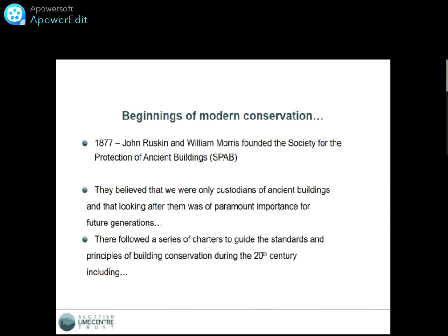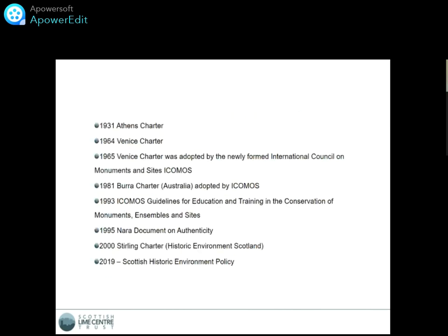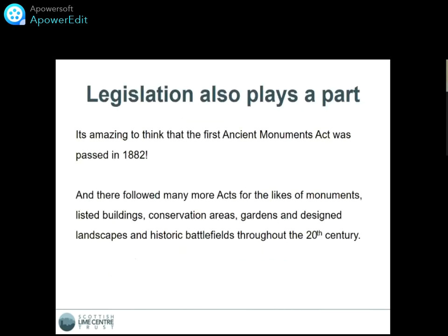And so there followed a series of charters to guide the standards and principles of building conservation during the 20th century. And they include the following. There's heaps of them, if you've got time to look through them. So legislation also plays a part, and it's actually amazing to think that the first Ancient Monuments Act was passed in 1882, but there followed many more acts for the likes of monuments, listed buildings, conservation areas, gardens and designed landscapes, and of course, historic battlefields throughout the 20th century.